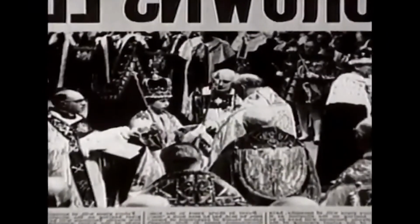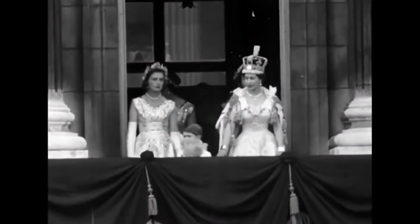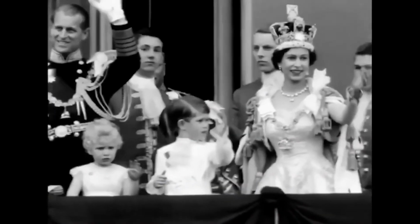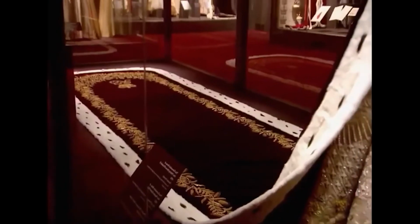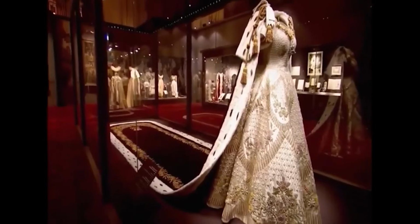coronation ceremony. And the day would be complete when Elizabeth II stepped out onto the famous Buckingham Palace balcony to wave to a Mall packed with her subjects. The glitter, the glamour, just the pure historicity of it all must have been magnificent. The dress is now part of the royal collection displayed at Buckingham Palace, a palace so integral to its story.